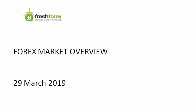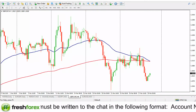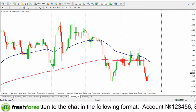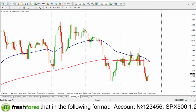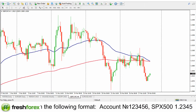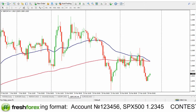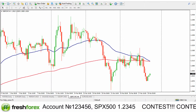On today's contest, we want to predict the price of SP500 at the end of the day, and just below my screen I have the format. You should write your account number first, and then write SP500 and the price where you expect SP500 to be at the end of the day. If your prediction is correct, then FreshForex will give you the $30 bonus, which is out for contest.